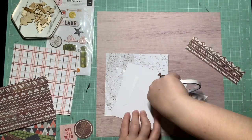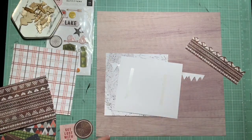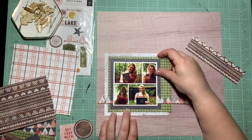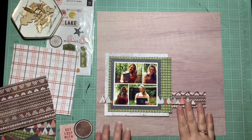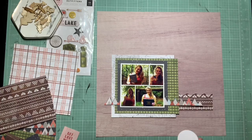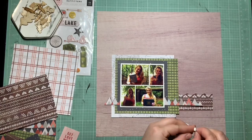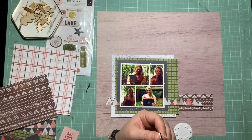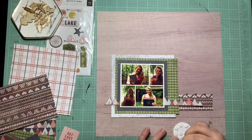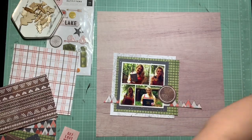So I do have this, I don't even know what you call it. It's basically a map, but there's lots of little symbols on it, and it just really reminded me of geocaching. The phone gives you the exact location, longitude and latitude, and it gives you a starting point and tells you how many feet away you are from the geocache, and then it won't tell you exactly where it is though, just how far away from it you are.